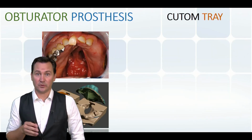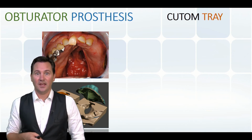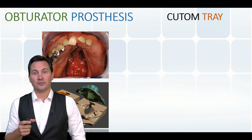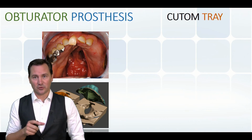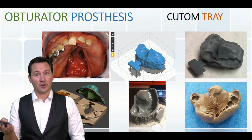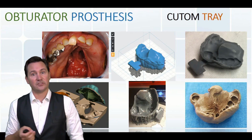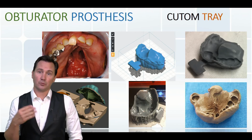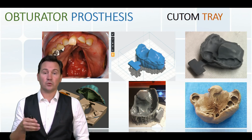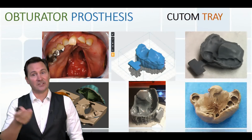CAD-CAM can also be used to design a custom tray without primary impression. From the post-surgical imaging, a dental tray with extension can be digitally designed. A lot of dental software, more intuitive than MeshMixer, are offering now this possibility. All you need is a printer and a resin with a good certification, which allows you legally to fit it in the mouth.